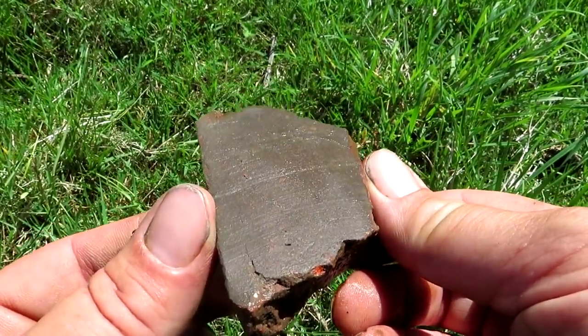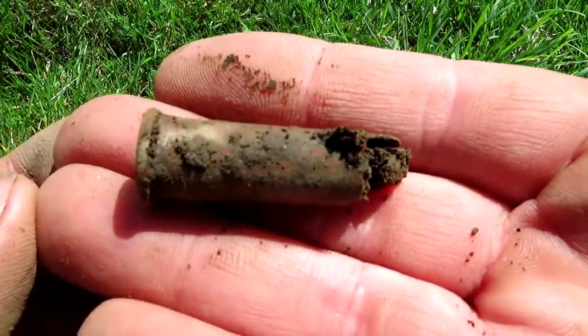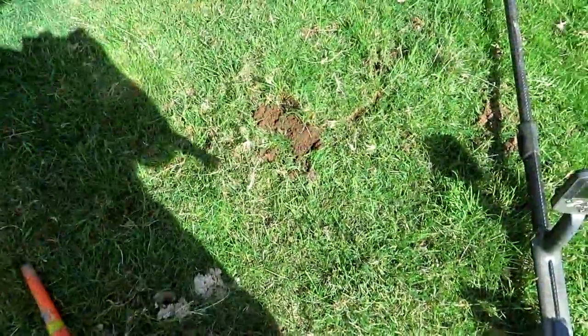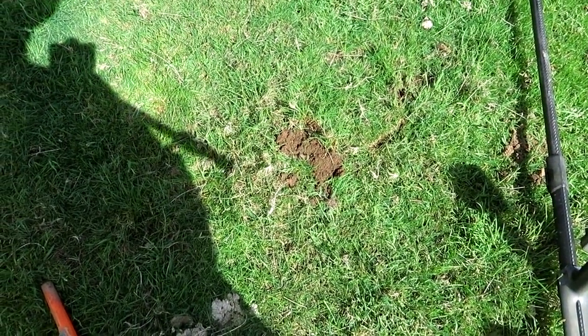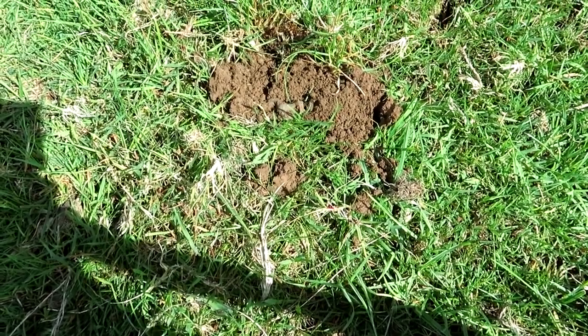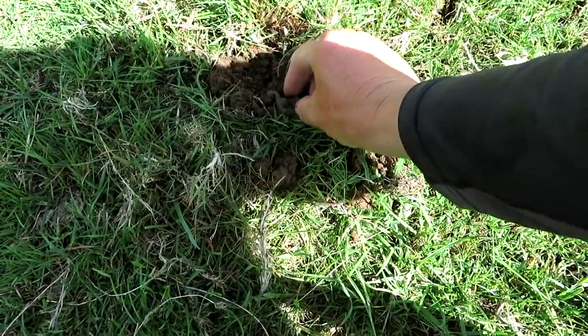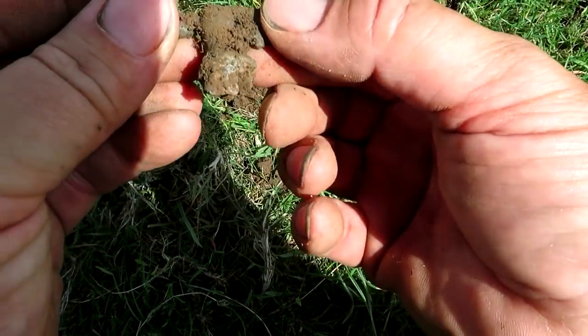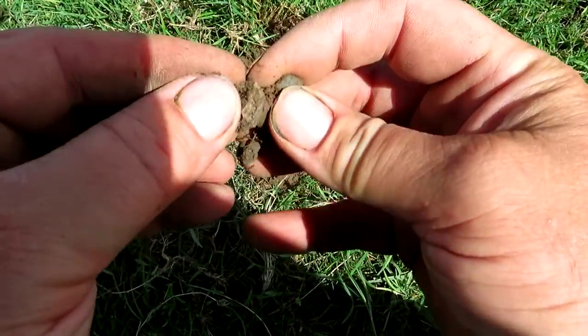Right, now where's this signal? It was a fired 303 bullet casing. I was just checking the hole to make sure there was nothing else down there, and something else came up. Now this looks older. This looks older than a foil top. What do you reckon that is?